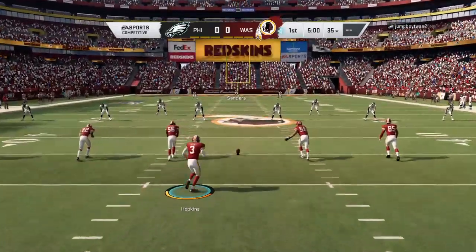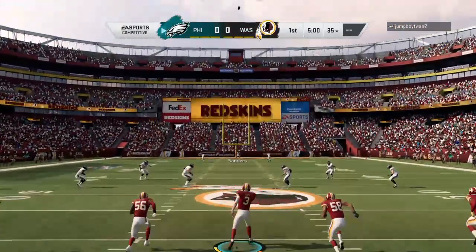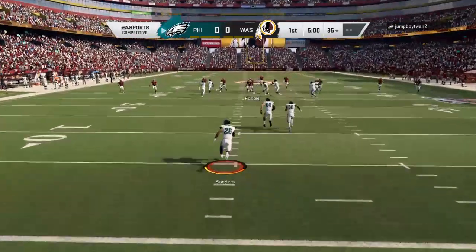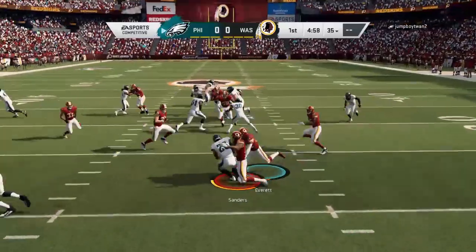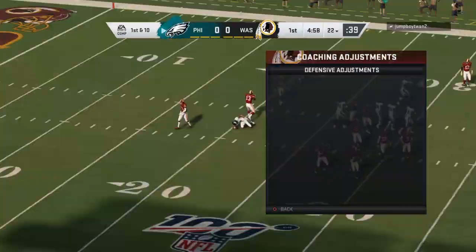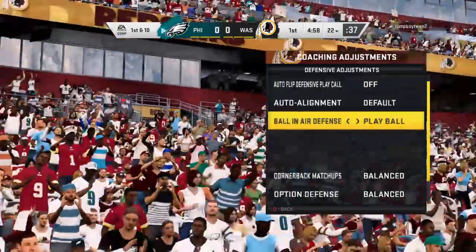Dustin Hopkins has it on the tee, and here we go from our nation's capital. This is fielded a couple yards deep, and he'll get it up past the 20 to the 22-yard line.